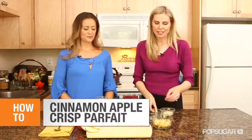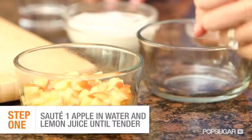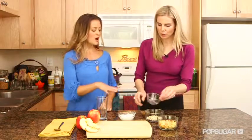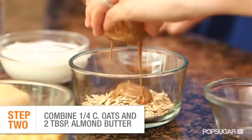And so what I've done is I've sauteed an apple, just sliced up with the skin on to keep all that good fiber in the skin, with a little bit of water and lemon juice. And so we're going to set that aside. Then we're going to take some oats and combine those oats. Just raw oats? Yep, not cooked, just dry raw oats. You can toast them if you'd like to add a little bit of that extra fall flavor.